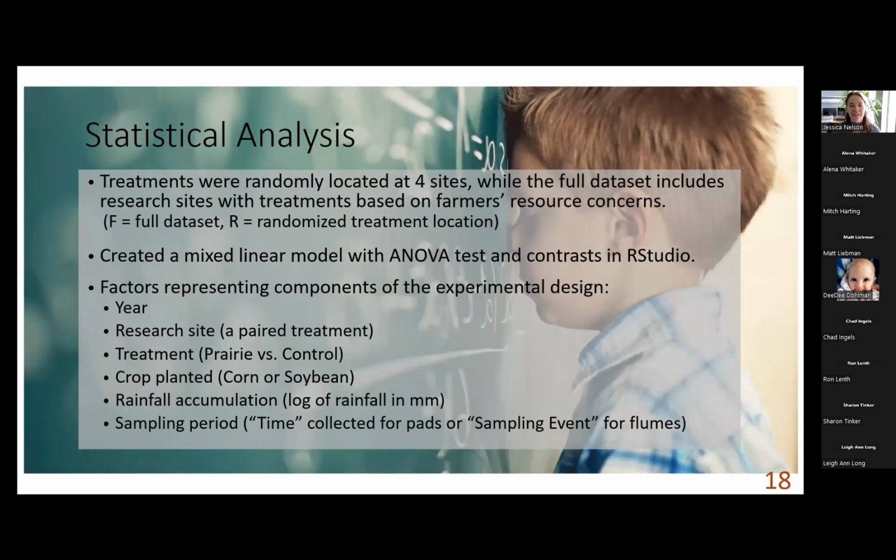For some of the nitty gritty of the statistical analysis, I won't go too deep into these details, but a little bit of explanation. Our treatments were randomly located at 4 sites. So those are the sites where we can make causal statements, whereas the full data set includes private commercial farms. And so a lot of the prairie strip treatments were placed in places where the farmers had resource concerns, and we were being sensitive to that. And so I'm only going to talk about the full data set, so we can't say cause and effect, but we can talk about what we observed and measured and make those comparisons. And then we created a mixed linear model with ANOVA test and contrast in RStudio.